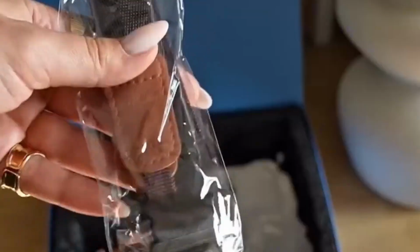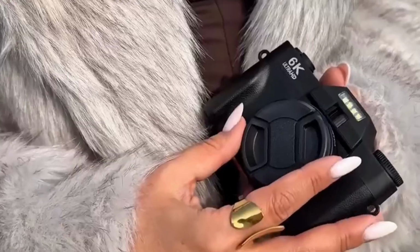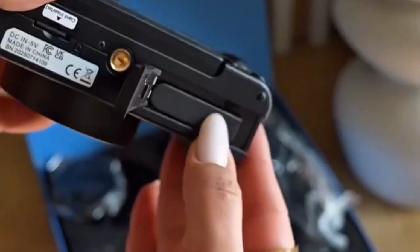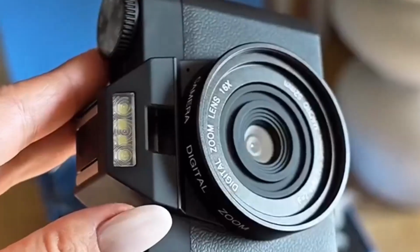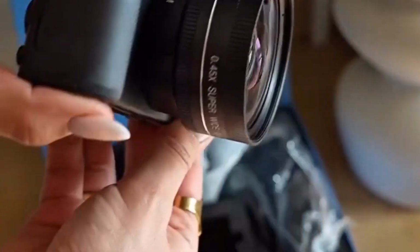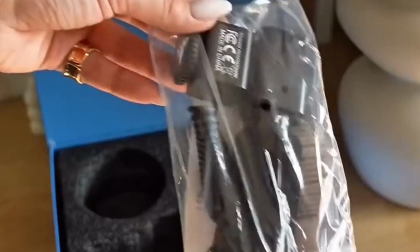It erases the stress of awkward framing through a 180-degree flip screen that lets you compose perfect selfies or vlogs while seeing your own expression in real time. While a standard Sixtary 5K might offer basic clarity, this upgraded unit introduces Wi-Fi connectivity for instant TikTok uploads and a 16 times digital zoom to bring distant subjects into sharp focus.